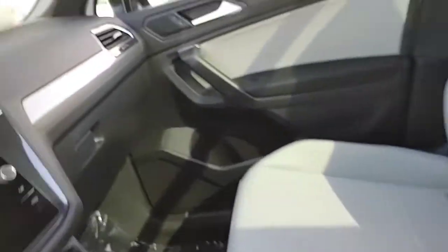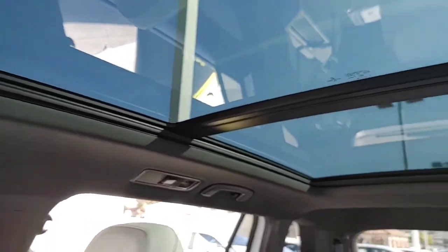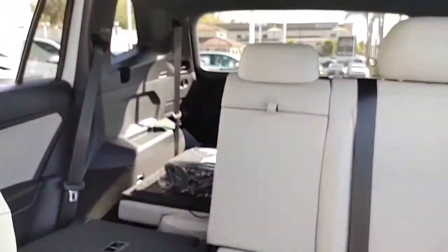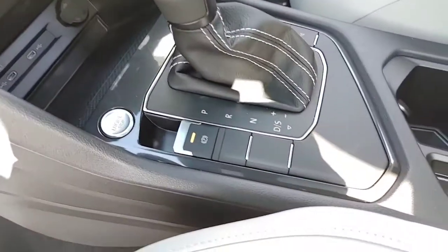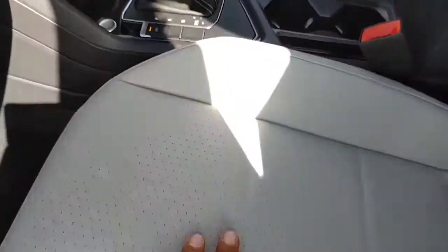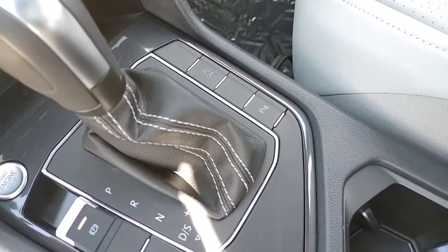Shut my nose. Okay, we're good. And look at that, the whole front glass actually opens. It tilts and opens, but the second glass is stationary. Electronic parking brake in this one. It also has the parking sensors front and back, and also the auto hold as well.